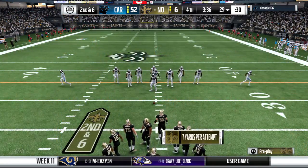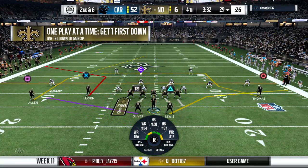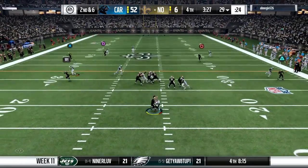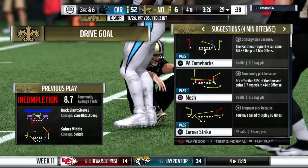Get your best players into space with the football in their hands. That's why sometimes you just swing it out to your runner, get him out in the flat, and let him have a chance to make people miss in open field. And he'll be hit as he releases it, and that'll fall incomplete.